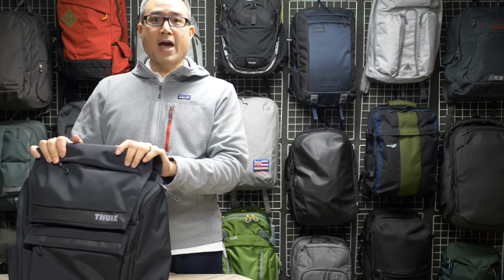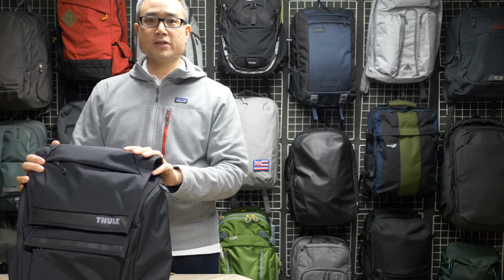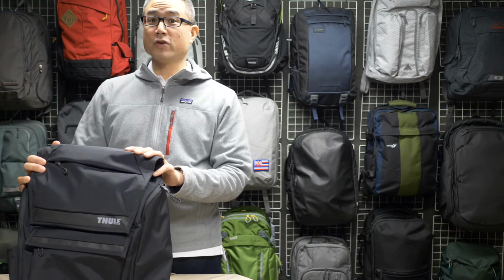So, can this pack compete with the likes of independent bag makers like Green Room 136, Air, Peak Design, or Evergoods? Stick around for this first look to see.